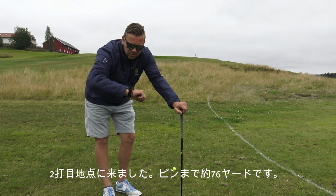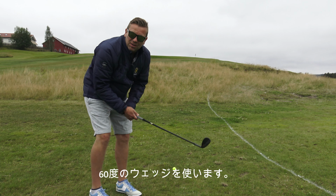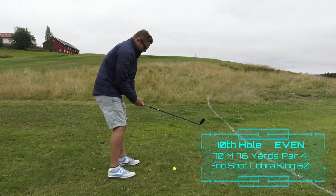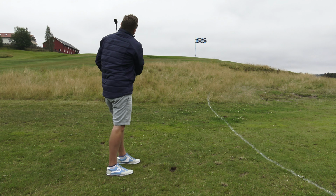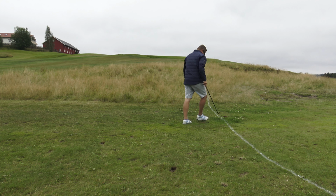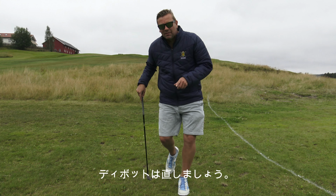So here we are, second shot. We've got roughly 70 metres to the pin, so I'm just going to go with a 60 degree lob. Always replace your divot.